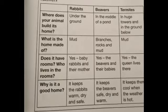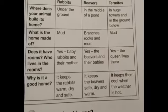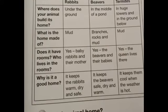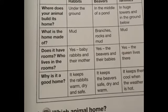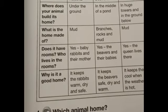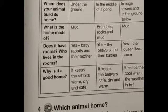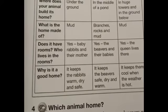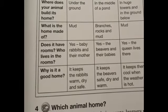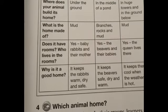Now, exercise 3, page 115. Share your information. Here, meet in your group of 3. Answer these questions about rabbits, beavers, and termites. Now we have 5 questions. You should make a table to compare between the 3 groups of animals. Now take 5 minutes to fill the table.